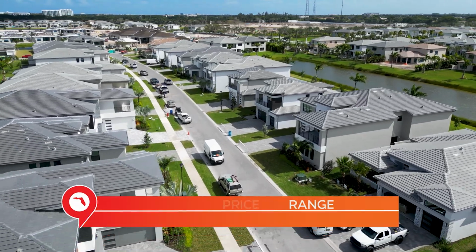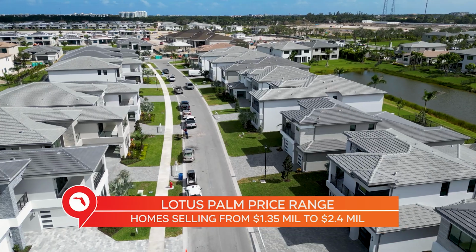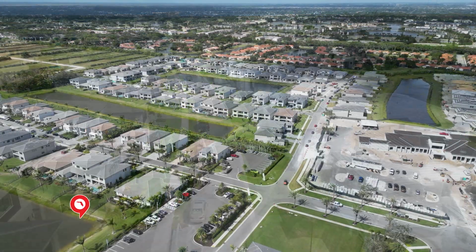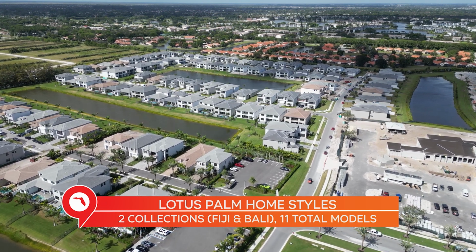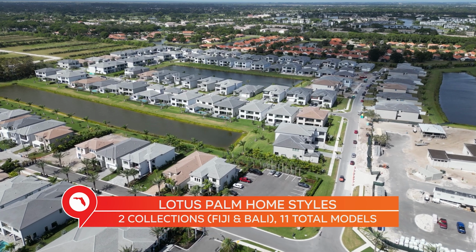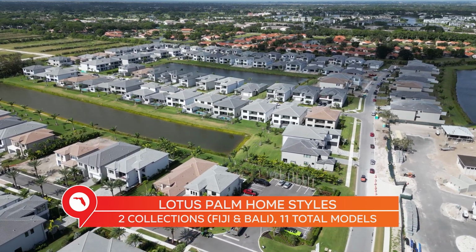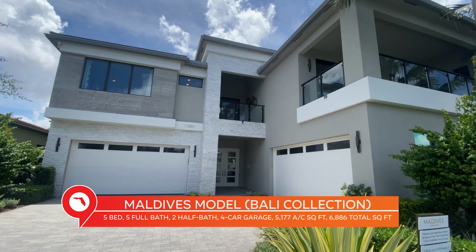Typically, homes in Lotus Palm are selling between $1.35 million and $2.4 million right now. There's a total of 11 models in the Lotus Palm community within 2 collections, the Fiji collection and the Bali collection. The Bali collection was the one that sold out first and has been extremely sought after. Now, while we're walking around the neighborhood, I'm going to pop into some of these models so you can get a better sense of what homes in this neighborhood look like.